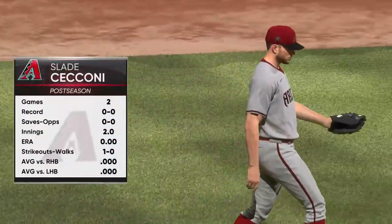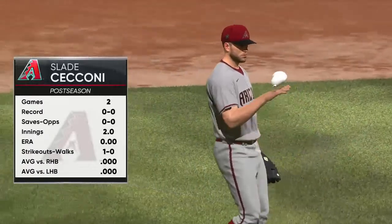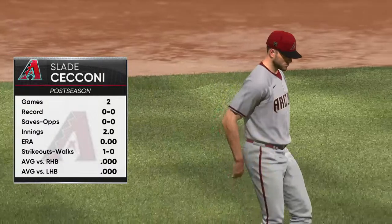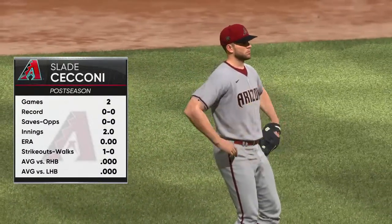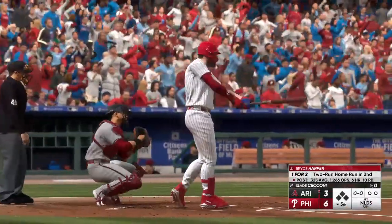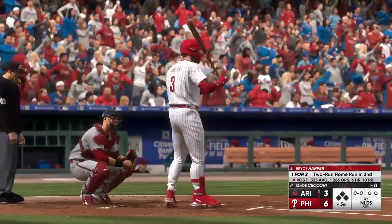So out of the pen for the Diamondbacks, Slade Ciccone. Pretty tight game, so they're looking for quality pitches out of him right here. Got to do his best to keep the score right where it is. Three, 4, 5 due up for the home team. Bryce Harper now at the plate. He's already homered here in this one.